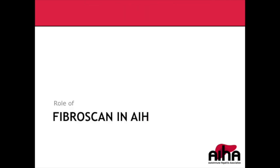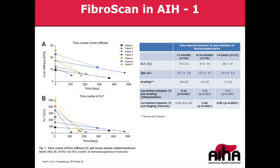So what is the role of FibroScan in autoimmune hepatitis? This is one study where you see these are 7 patients, these are the ALTs, this is over time. Liver stiffness is improving over time, and the ALTs are improving over time. As the ALTs get better, stiffness gets better. So possibly the difference between this stiffness and this stiffness is more inflammation rather than fibrosis.